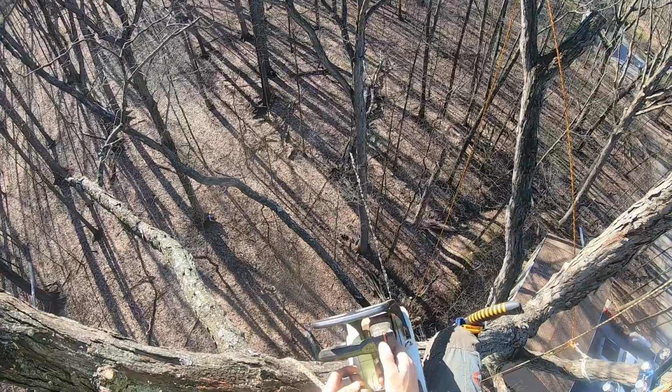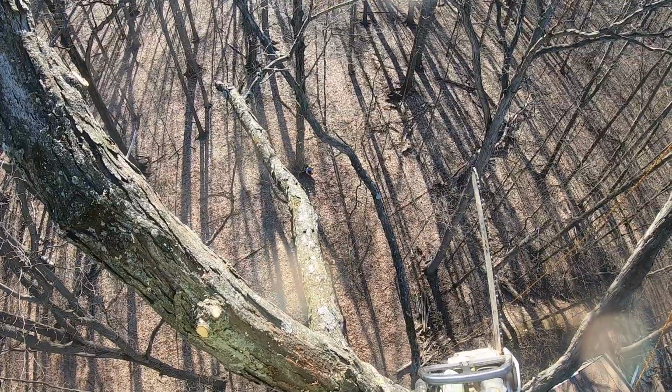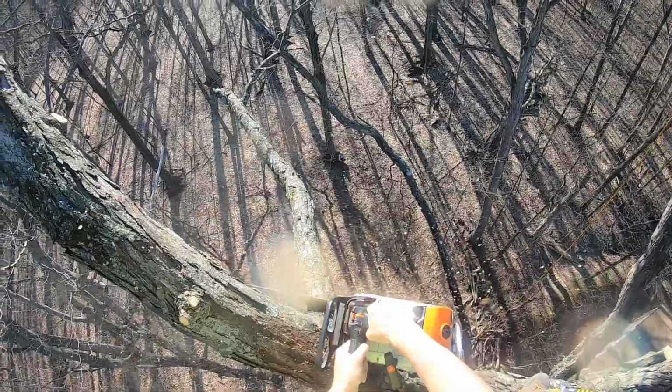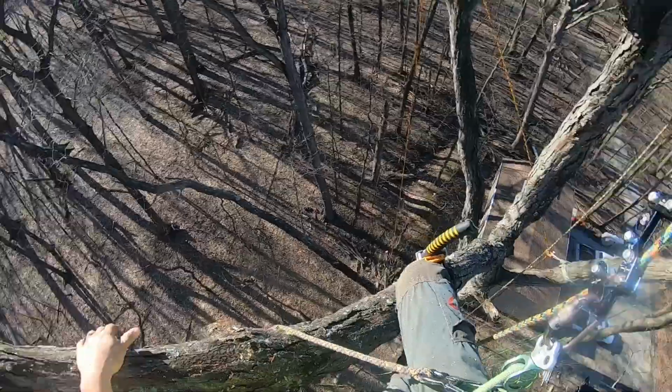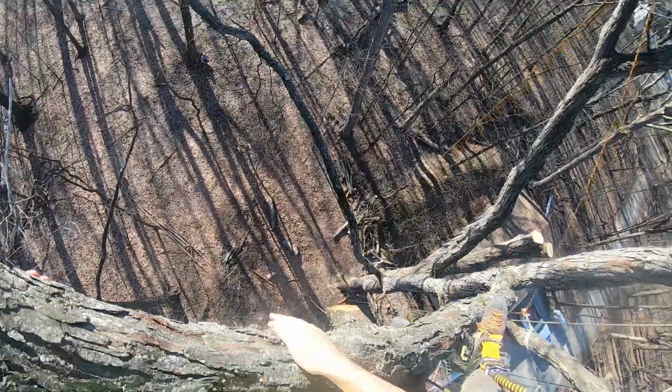John down there was just saying that the adage of climbing high and cutting small is well-founded, and he's absolutely right. Small pieces, small problems is another one I've heard too, and that's 100% on target.